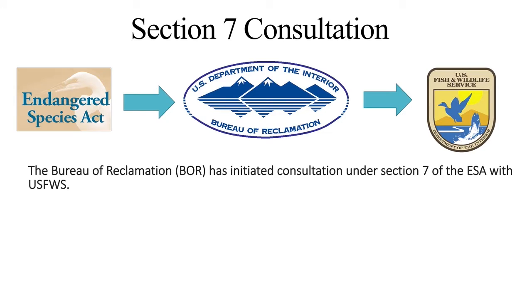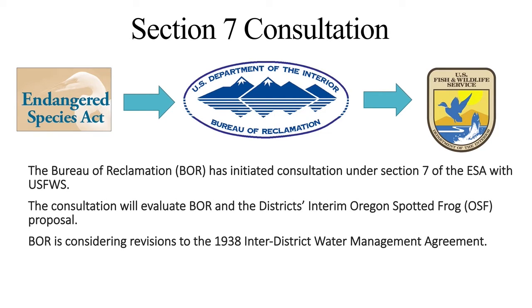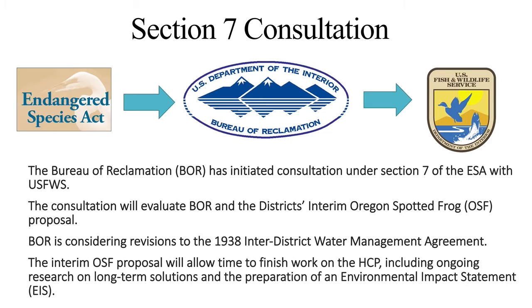The Bureau of Reclamation, which has ownership interests in the Wickiup and Crane Prairie dams and reservoirs, initiated a Section 7 consultation in 2015 with U.S. Fish regarding federal actions involving the Oregon spotted frog. Bureau of Reclamation submitted an interim proposal to U.S. Fish, which considers revisions to the 1938 Interdistrict Agreement involving the management of Wickiup and Crane Prairie reservoirs. The proposal would allow for time to finish work on the HCP, including ongoing research on long-term solutions and the preparation of an environmental impact statement under the National Environmental Policy Act, which is required for U.S. Fish to approve an HCP.